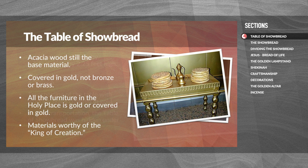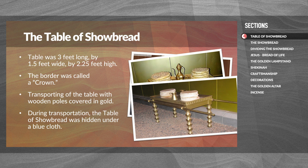a material worthy of the King of creation. The table of showbread was 3 feet long by 1.5 feet wide by 2.25 feet high. It was about the size of a coffee table. The table had a border called a crown around the table's top. Crowns were associated with power and authority of a king to rule. It helped in transporting the showbread to prevent spilling of the bread.